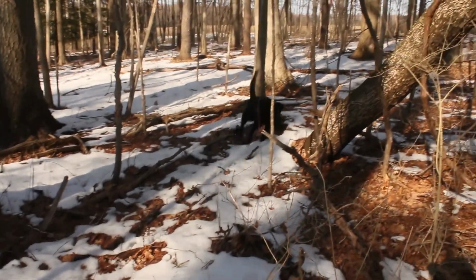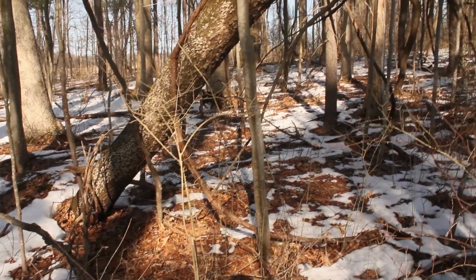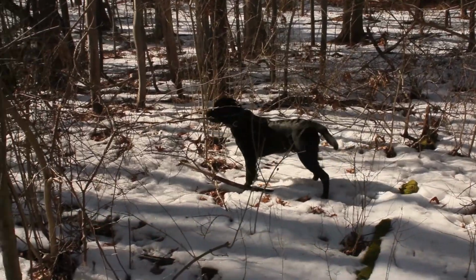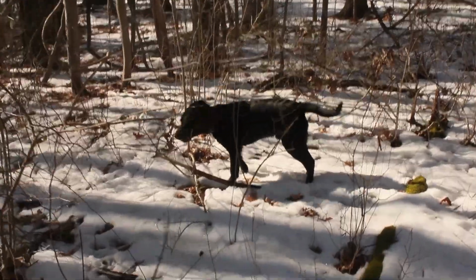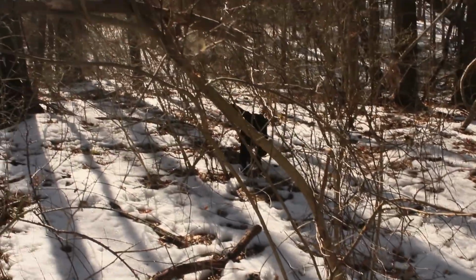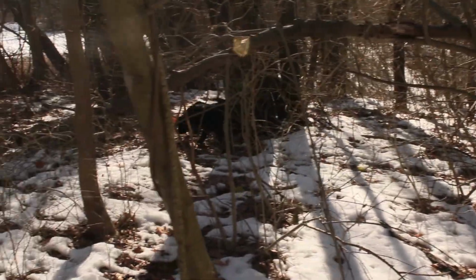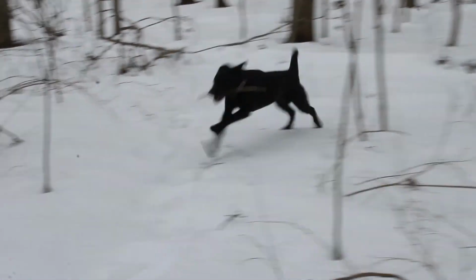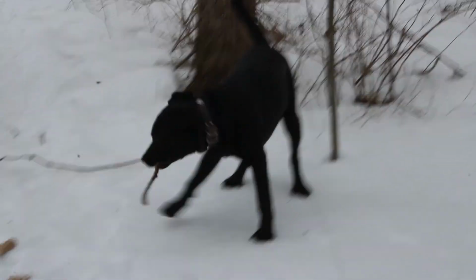And then once he got the message of what we were doing, he went right to work and he did a phenomenal job today. Go ahead. Find the bone. Go find it. Oh, he's got something. Bear. That's not an antler. That's a stick.